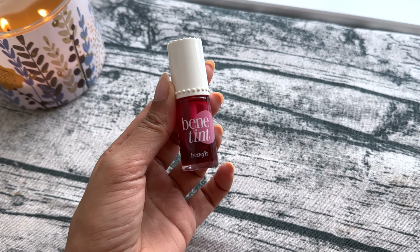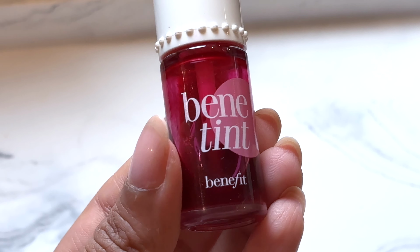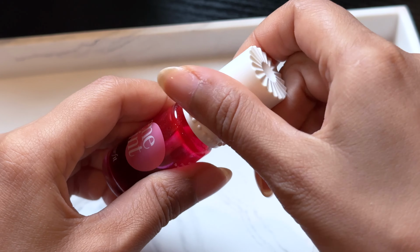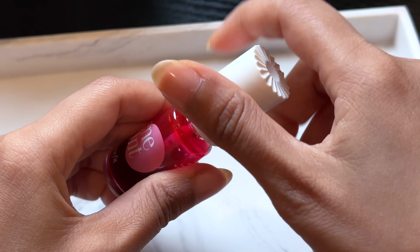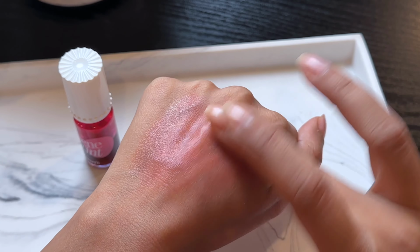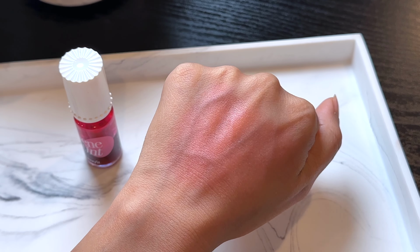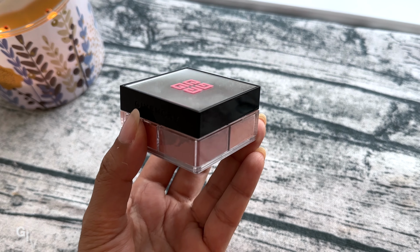Next, I have an oldie but a goodie. This is the Benefit Benetint. As you can see, I have already used half of the bottle. It is a rosy pink shade, and something about this blush shade feels so timeless, feminine, and delicate. I love to use it both on my cheeks and on my lips for an easy monochromatic look. It is a stain, so it lasts all day, and I highly recommend it.